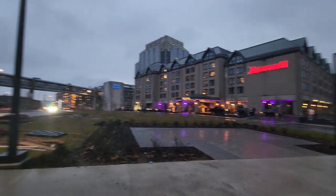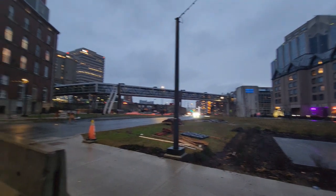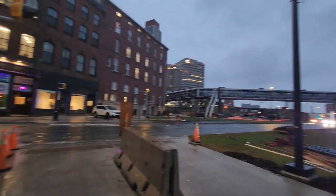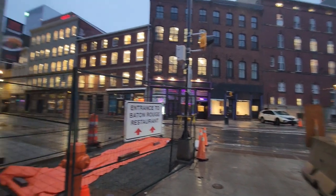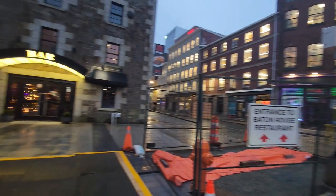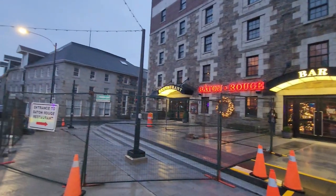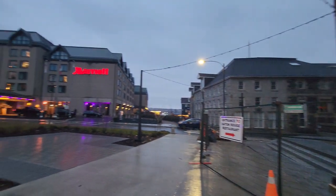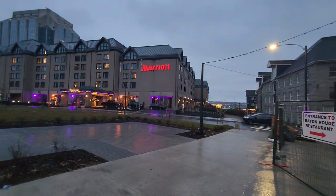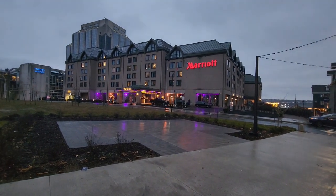As you can see here on this overcast day, the Marriott is located right on Halifax Harbor. Just outside there are restaurants and shops and bars. It's very, very nice. A great spot, very convenient. But let's go inside and see what the hotel looks like.